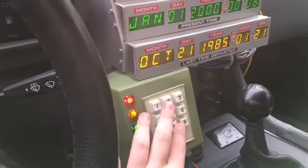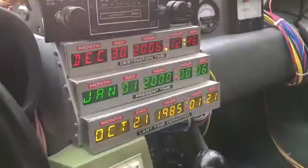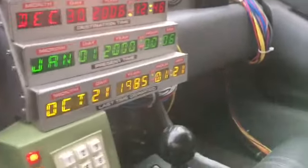I can type in any year. Like, let's say if I want to go to 1989. Press this button and it would show up, though. It's not showing up right now. I'll try to get it fixed.